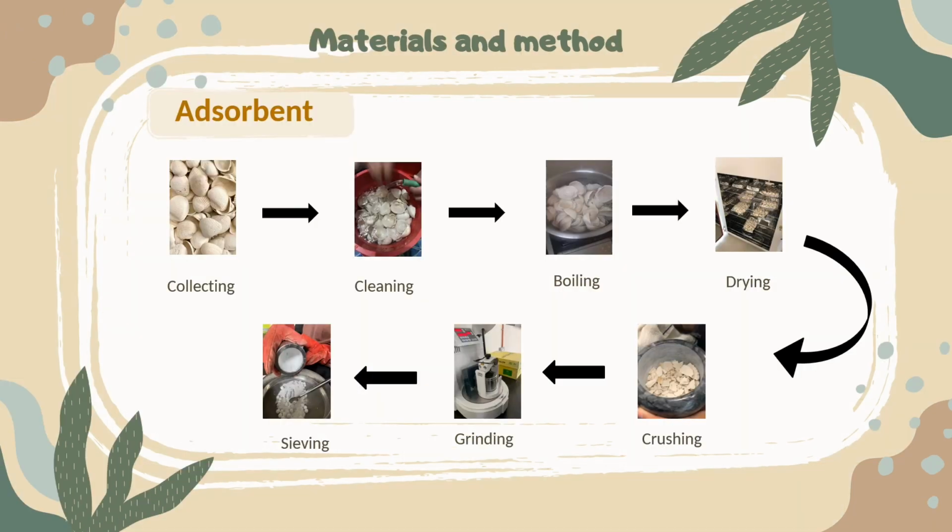Materials and method. For the adsorbent, first we have to collect cockle shells from Teluk Kerang, Pontian, and then the cockle shells will be cleaned using tap water and a brush to remove any debris. Then the shells will be boiled for 10 minutes at 100 degrees Celsius before being air dried at room temperature. The cockle shells will then be dried in a drying oven at 110 degrees Celsius for 2 hours to ensure complete drying before being crushed with a pestle and mortar.